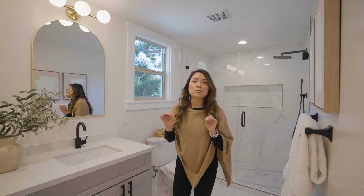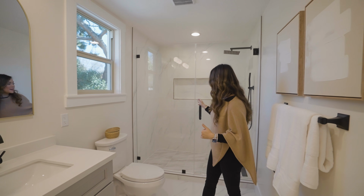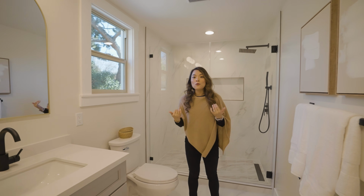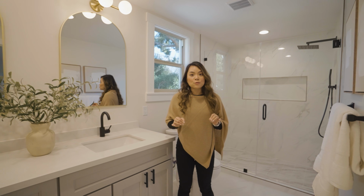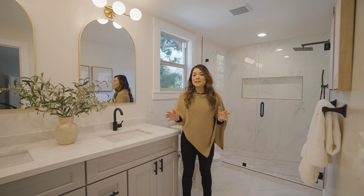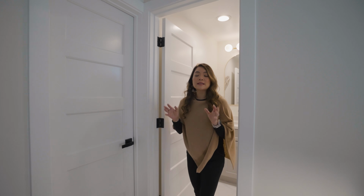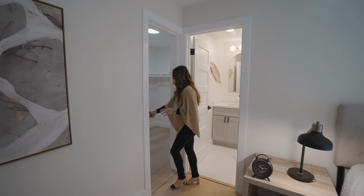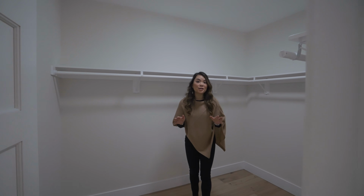So we decided to use the room in the back to create this large ensuite bathroom with a big walk-in shower and also a dual vanity. This change also solved another problem we had with the house, because this 1,600 square foot house had only one bathroom before. So it was really important for us to make this happen and make this a highlight of this bedroom. The closet that we took out that was over here was actually relocated into this space. And now it's a huge walk-in closet, which is very rare in the Bay Area.